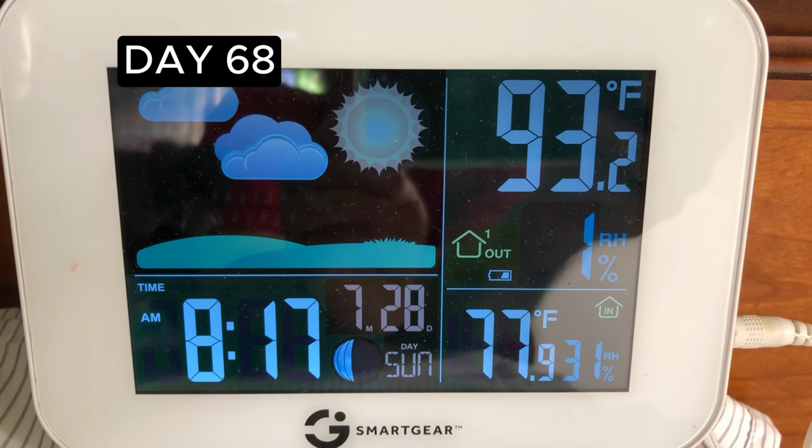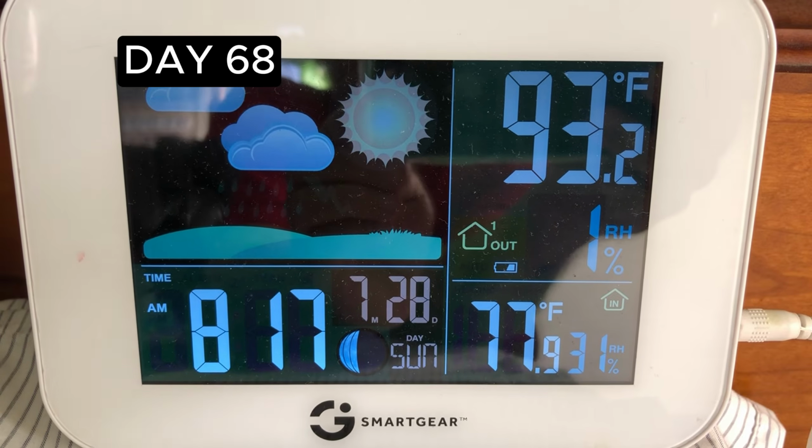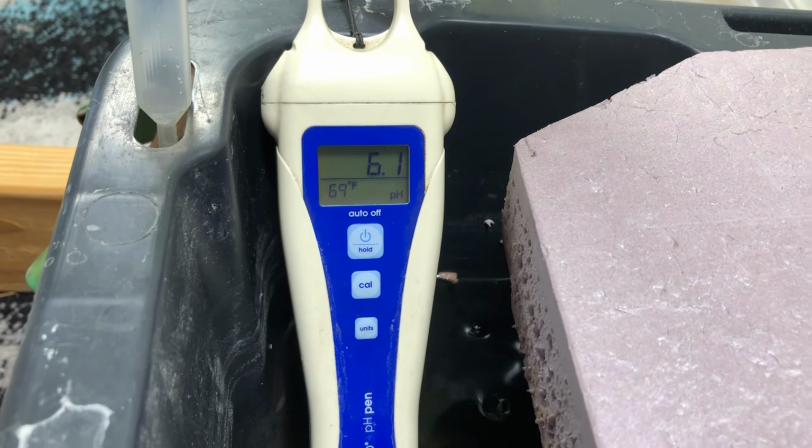It's day 68 and it's 93 degrees outside and almost 78 degrees inside. pH is sitting at 6.1, reservoir temp 69.